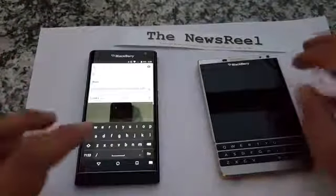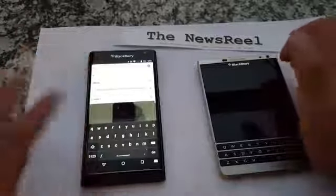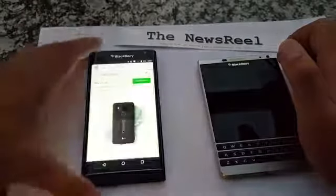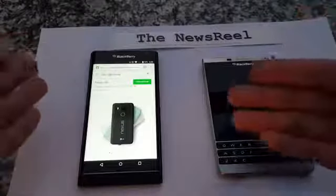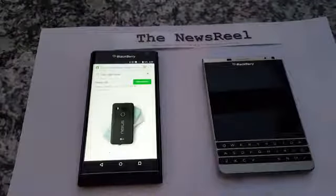I don't have much high hopes for this one. Honestly, I don't even bother using the physical keyboard. That doesn't mean it won't work for you. It's just that I'm someone with bigger hands, so that does not work out so much for me.